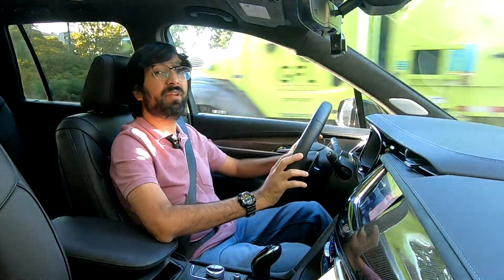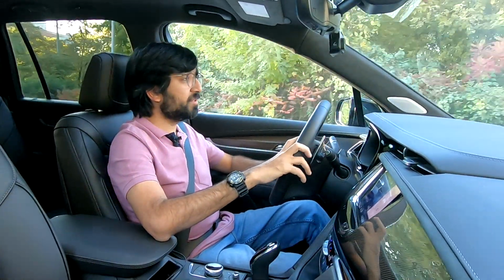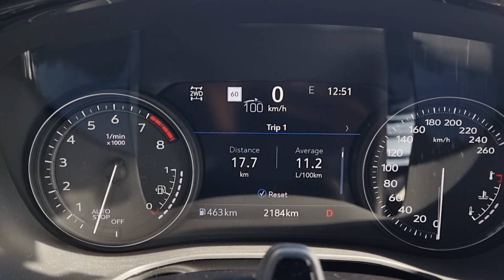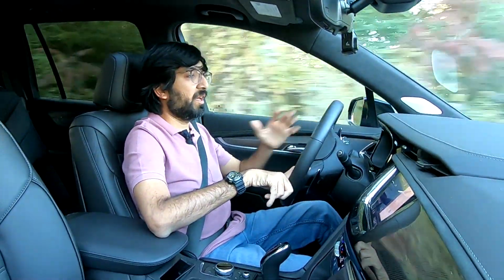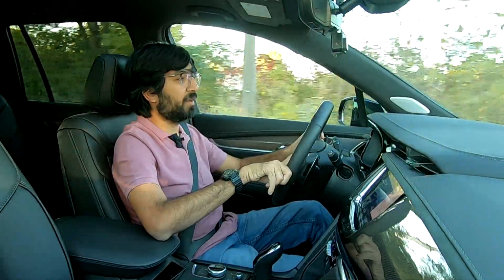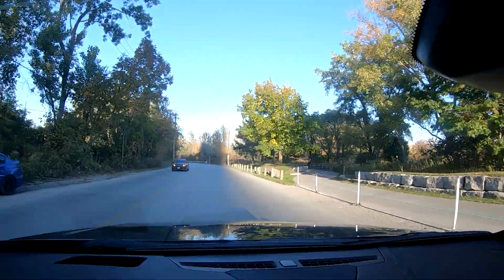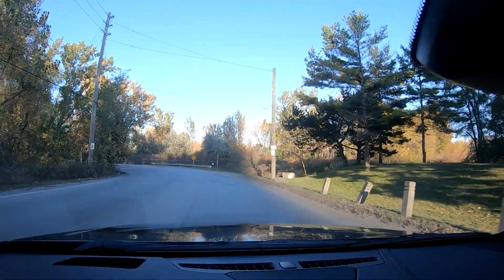In terms of the efficiency, on longer drives I've been able to get around 11 to 11.2 liters per 100 kilometers, whereas during the heavy traffic phases I've managed to get around 13 and a half liters per 100 kilometers, which is more realistic fuel efficiency you should expect from this engine and the transmission setup.